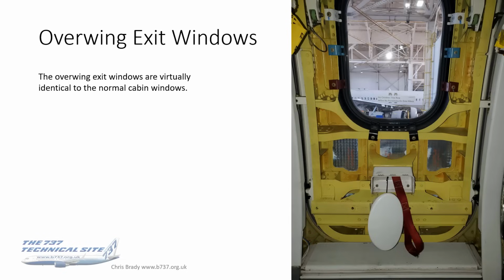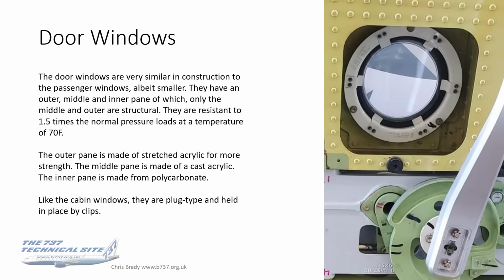The overwing exit windows are pretty much identical to the normal cabin windows. And again, that's an example of one there. The door windows, little portholes in the doors, are again very similar in construction to the passenger windows, albeit smaller.